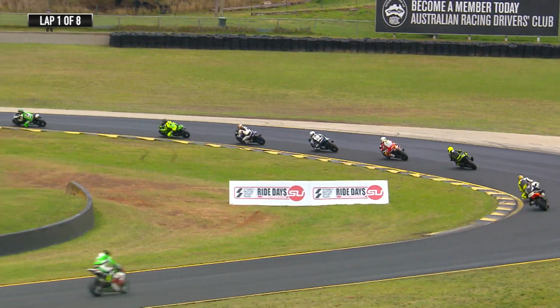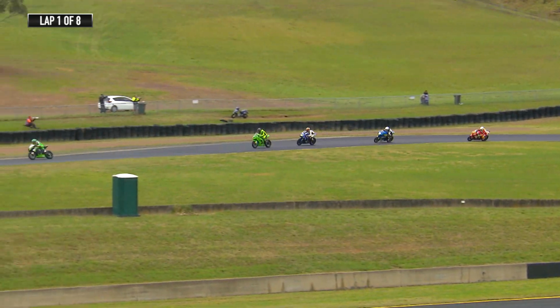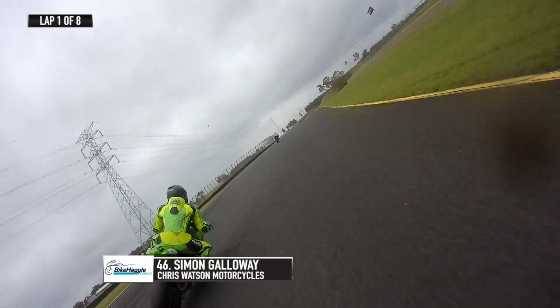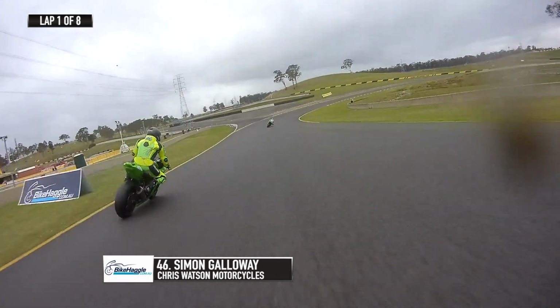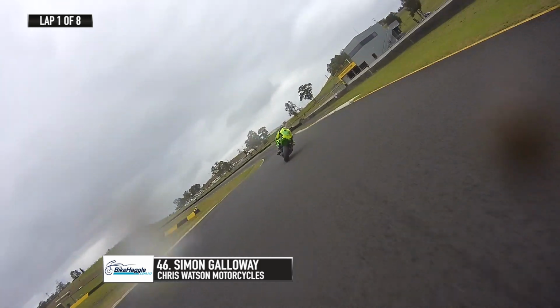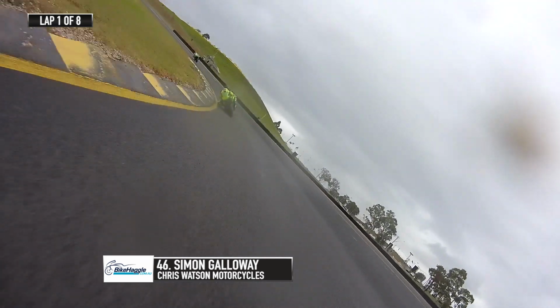Matt Harding's up there, Dominic De Leon's up there. So too, I think you'll find, is Simon Galloway, up into third place at the moment. Yeah, good start there by Simon, but up the inside of Brad Swallow he can't quite do it there. But well, after getting the early holeshot, Brad Swallow's been swamped by the 96 of Matt Harding. You can see why he's done so well.